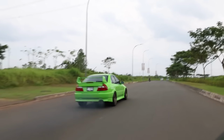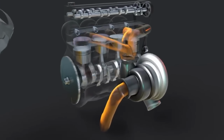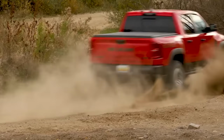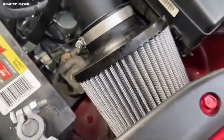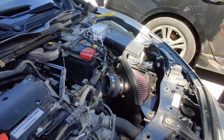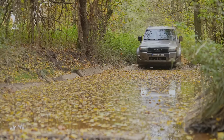Because colder air contains more oxygen, and more oxygen allows for better combustion, meaning your engine can produce more power and run more efficiently. It's a mod that's especially popular with beginners, since installation is straightforward and doesn't require major changes to the car's engine. But here's where things get tricky.